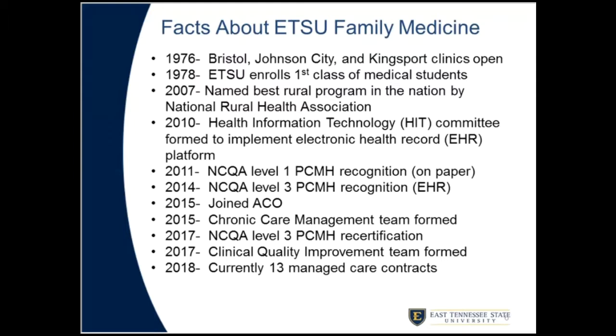Also in 2015, we developed our chronic care management team. And then in 2017, we recertified and gained the Level 3 PCMH recognition, and this was on the 2014 standards. Next year, we do go to our yearly submissions for NCQA. And then also in 2017, that is when our clinical quality improvement team formed, who I briefly told you about previously. And then as we stand today, we currently have 13 managed care contracts that we are keeping up with.